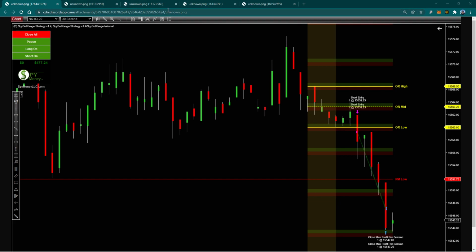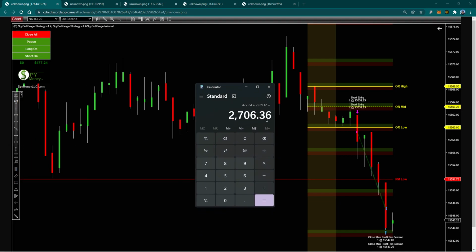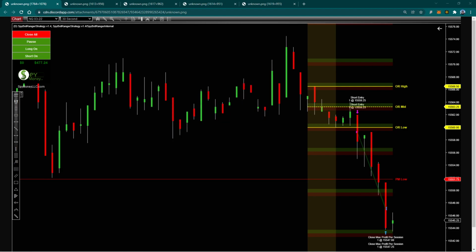I got these mixed up a little bit, so I'm going to have to explain something on the dollars. Over the course of last week, from Sunday night through Thursday night, it made $2,706.36. That's with the commissions taken out. So in one week's time, that's $2,700.